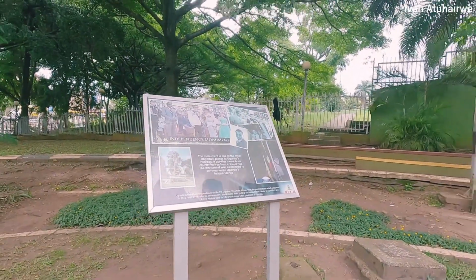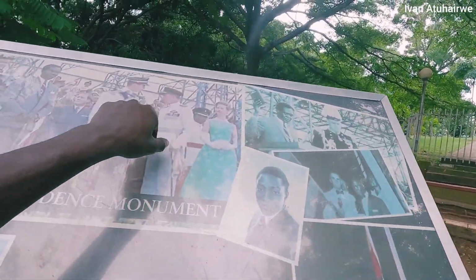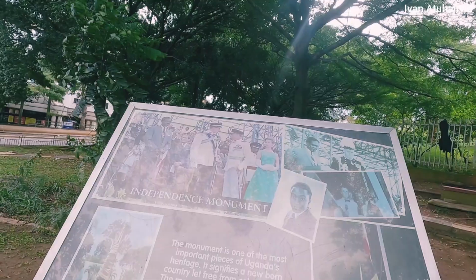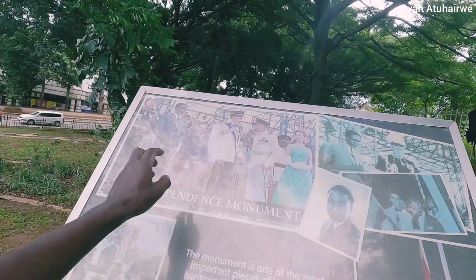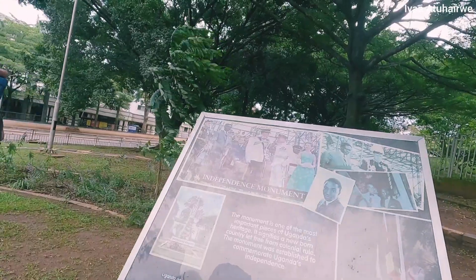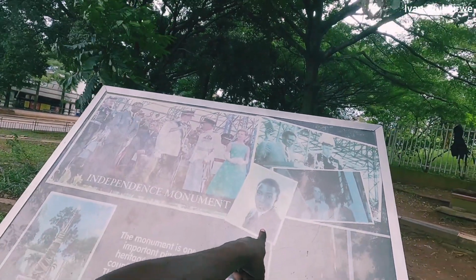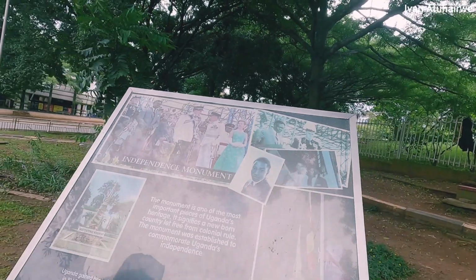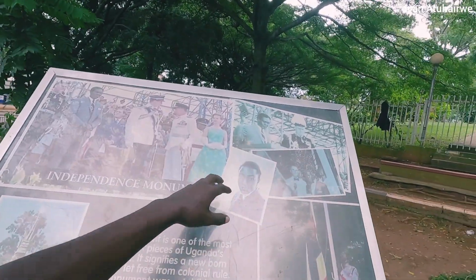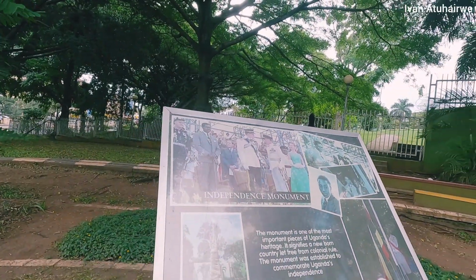Still, this is where the transition happened. All these were the envoys from there, and this is the current king of the UK, King Charles. And then we had Obote who took over as the lead of government business, and then Sir Edward Mutesa II, who became the first president. So these people from the UK, they wanted everything to be like a monarchy. They wanted Uganda to be run like that.